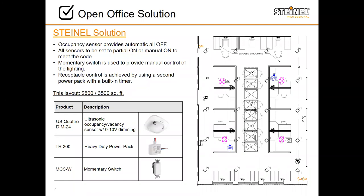Sean, we have a question already as well. All right. Joyce Wong, what is the function of the momentary switch in this application? Is it just turning the lights on and off and the dimming is for the sensor set levels, or those cells dim up and down?